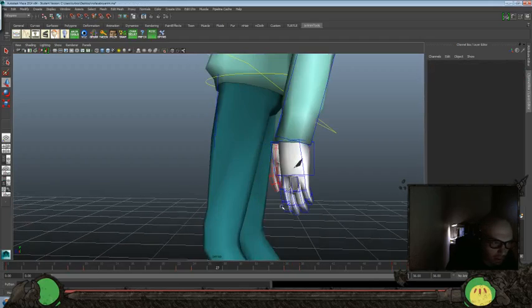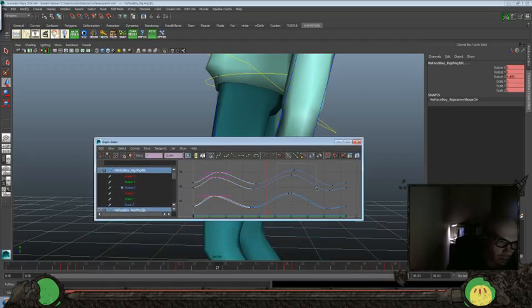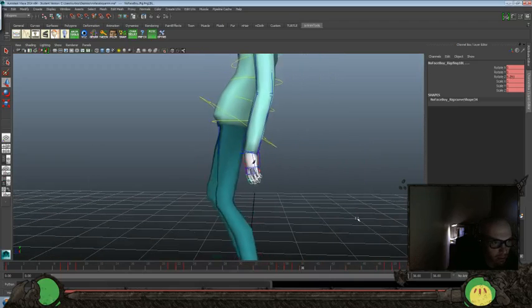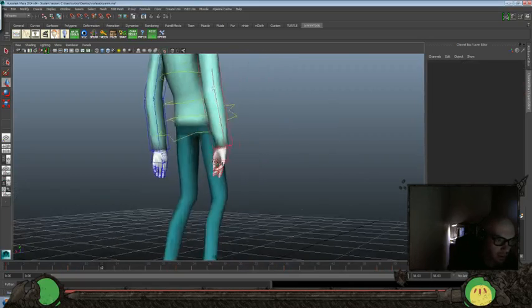I think I'm going to try and stiffen these up a little bit more, all the mids here, and I'm going to scale it back a little bit more, so make the extremes a little less up and a little less down here. There we go. Okay, let's go ahead and save that, and let's look at the other side here.